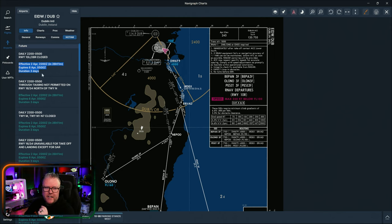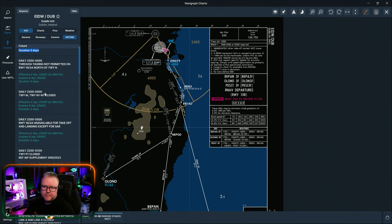Do you guys ever include that when you're staffing up the tower? Do you ever take in the real world NOTAMs? That'd be interesting. I can't imagine it'd be easy, because if they close the other runways and you don't have the scenery, most of them know. Okay. This one here, Taxiway Mike, is closed. Taxiway November 1 to November 7 is closed.